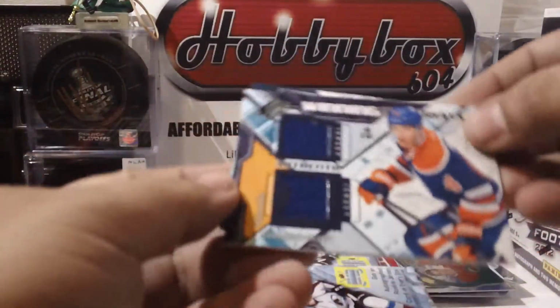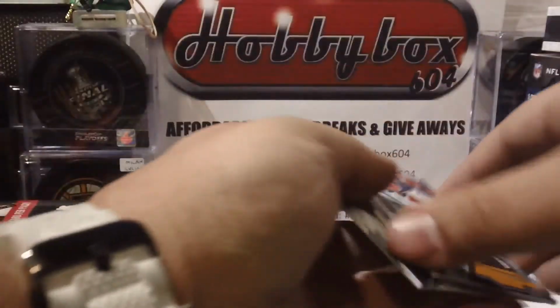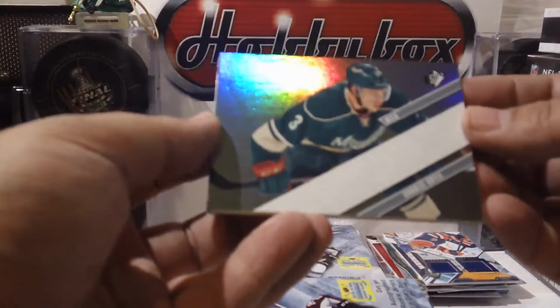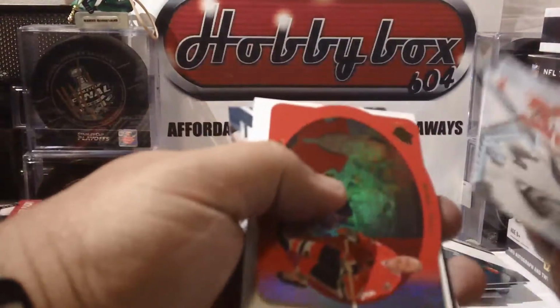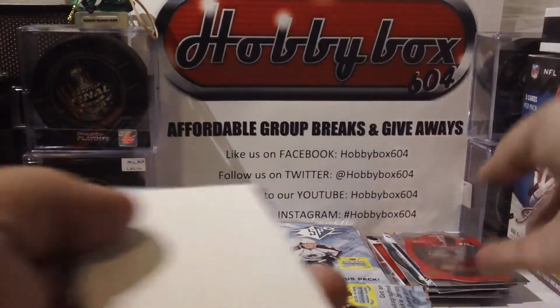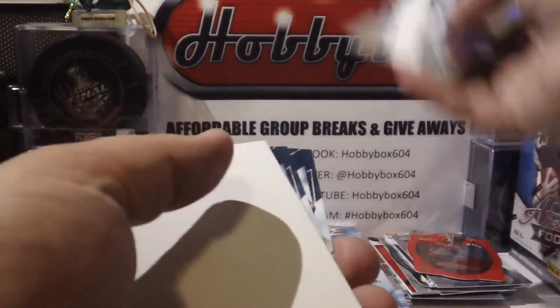Base, base. Dual jersey, authentic. Sorry, winning materials of Taylor Hall for the Edmonton Oilers. Just two regular jerseys. Base, base. Minnesota Wild, Charlie Coyle, rookie insert. Decoy and base. Die cut for the Chicago Blackhawks, Bobby Hull. Bobby Hull for the Chicago Blackhawks. Rookie insert, Jacob Trouba for the Winnipeg Jets.